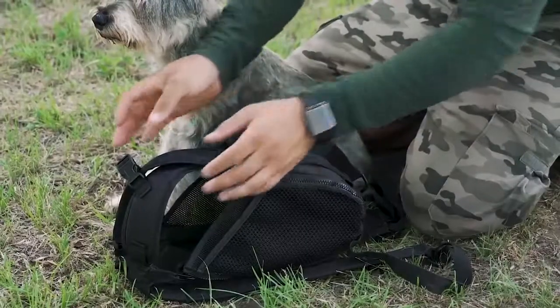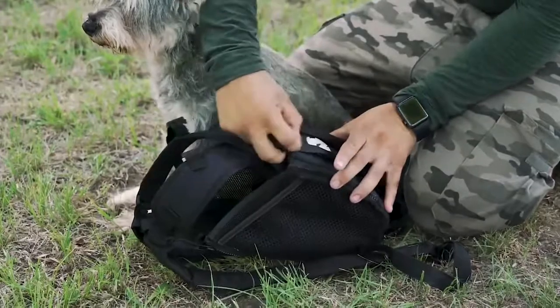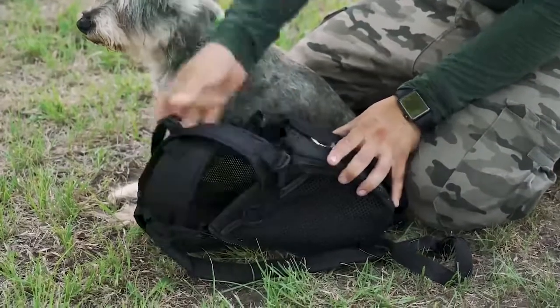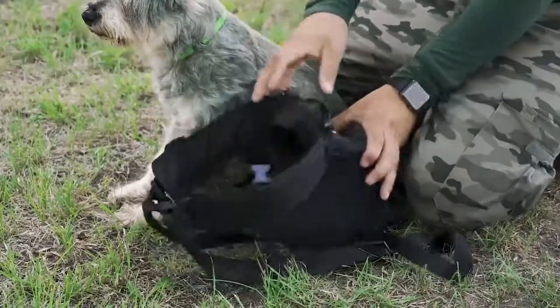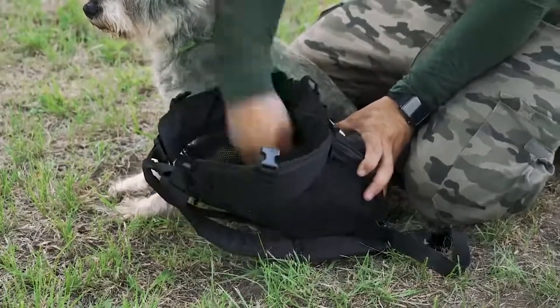The first thing you want to do is unbuckle the dog side straps at the top. And then you want to give some slack on both of the dog side straps. This creates a negative space for the dog to sit in, and make sure that your cushion is in place for comfort.